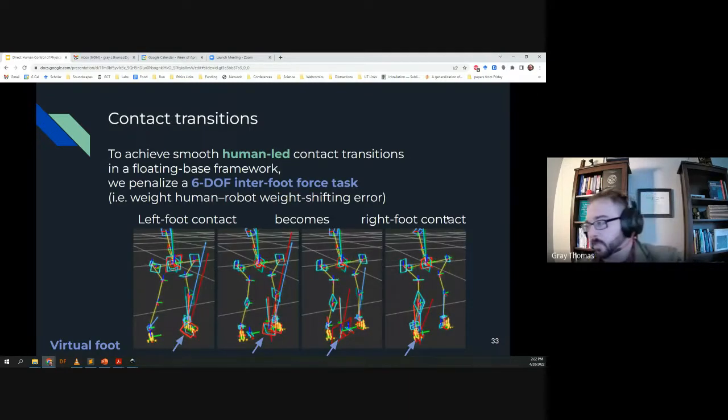One of the key problems we had to solve to get this whole integrated system to work is how to deal with the fact that controllers for floating-base robots need to have contact constraints. And those contact constraints determine how the robot can distribute forces into the ground. And if you give the robot a contact constraint for both feet, then what's to stop the robot from deciding to accomplish your task by splitting the weight evenly between the two feet?